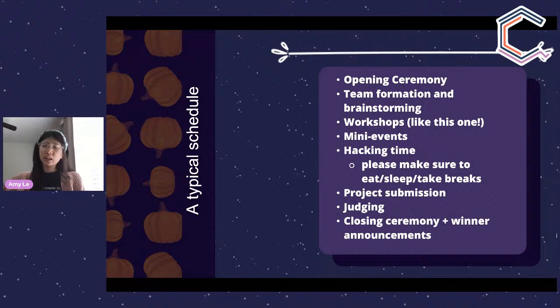And finding out what kind of project you want to make, what kind of problem you want to solve. And then workshops, which are usually throughout the event, like this one.